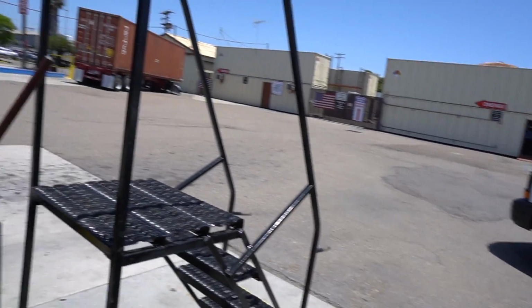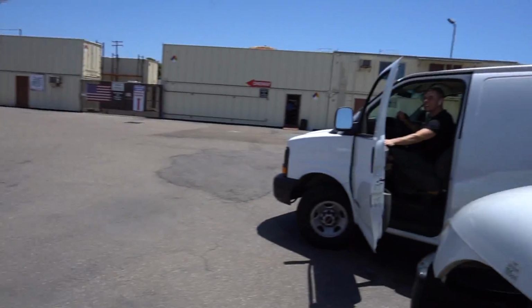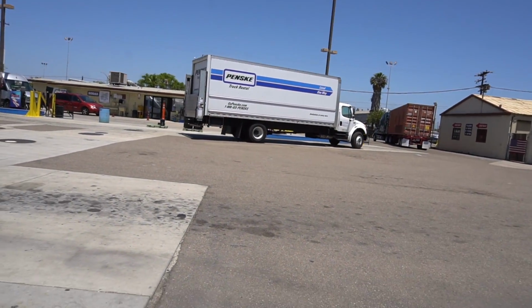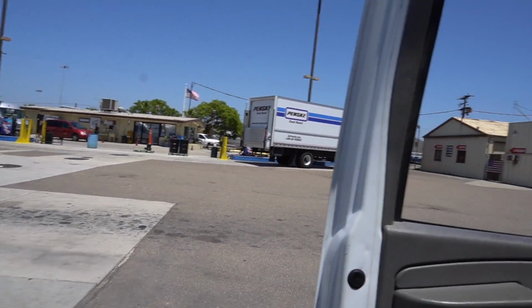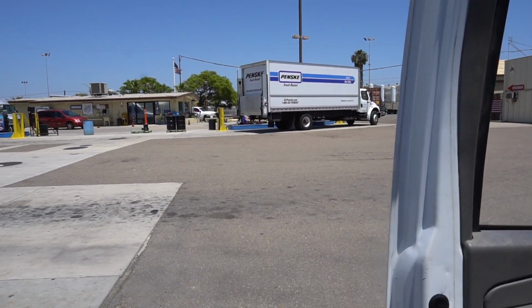What's up, dog? Oh my God! Is that a Penske 26? That's a Penske 26, Dave. Look at this liftgate. Look at that. Oh man, that's a liftgate. He's got like an external liftgate. Ours tucks up underneath. Why? That gets in the way. I don't know why you go with that liftgate. That liftgate gets in the way.